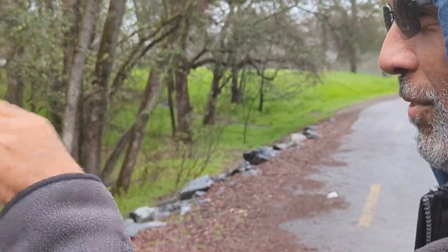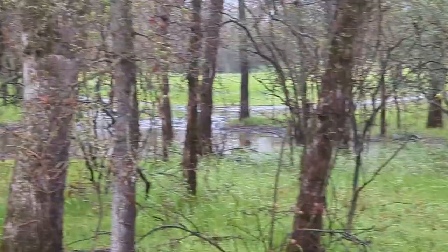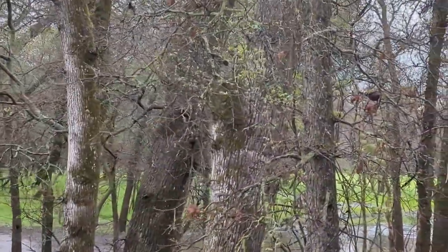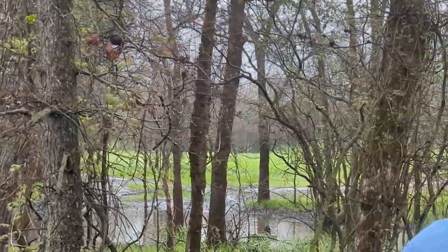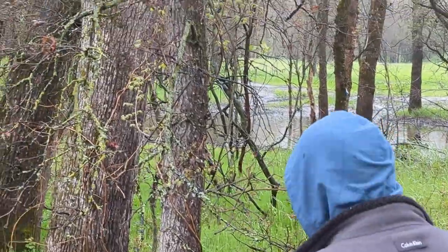So I see a leaf over there with a water drop on it, and I'm going to head over there, hopefully without slipping. I'm going to head over there to see if I can get a nice close up of that.